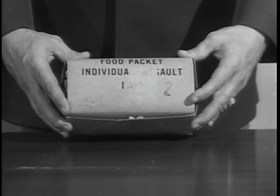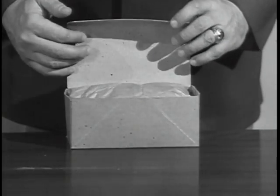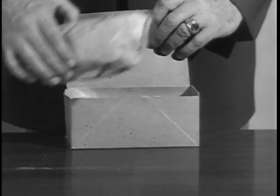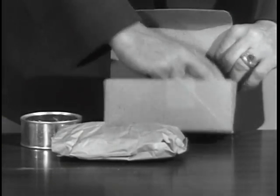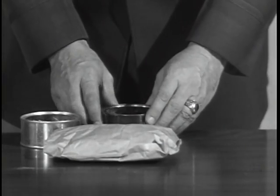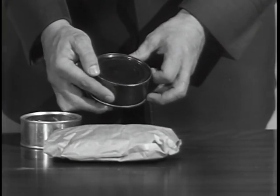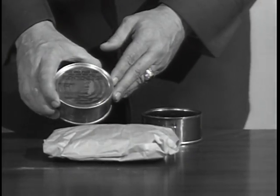The first of these is the food packet individual assault ration. It is designed to take a man through one meal. It has, in this particular instance, a packet, which I'll show you the contents of later, a can of cookies and crackers, and a beef and pork loaf.